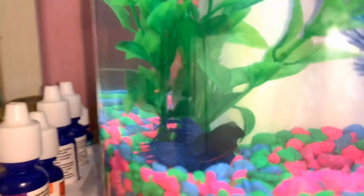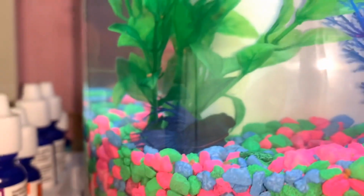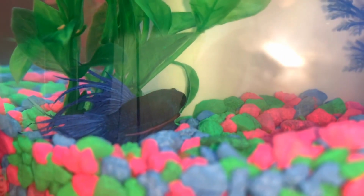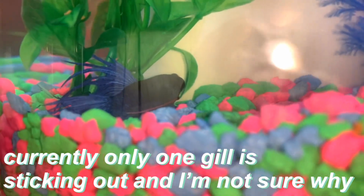But I don't know. Another thing you can notice is his gills are sticking out a lot. Sorry, I'm trying to get it to focus. Before it was just on one side, but now it's both sides. But I don't know, I'm scared. You guys need to help me.